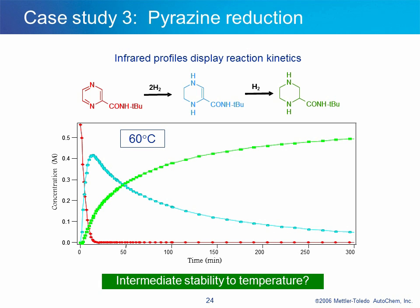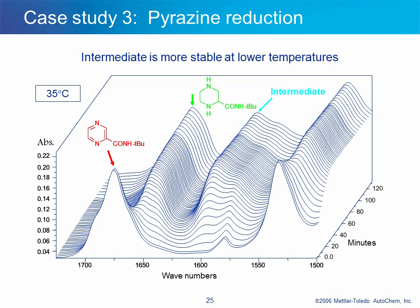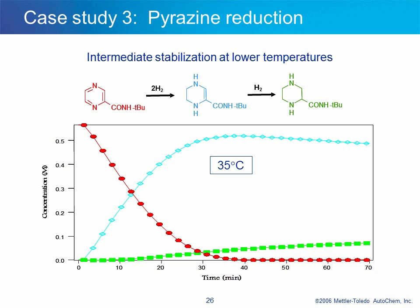The question that we must investigate is if the intermediate is stable with temperature. At 35 degrees C, we observe the intermediate form and remain stable. If we again look at the FTIR profiles, here in the next slide, we observe a stable intermediate and a much slower product formation, which sacrifices productivity. Utilizing the in situ FTIR data, the chemists are able to balance temperature and safety to design a safe, productive, and high-yield process.